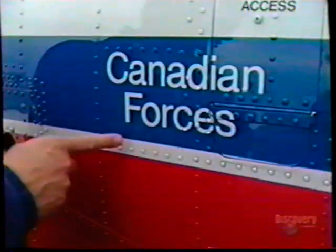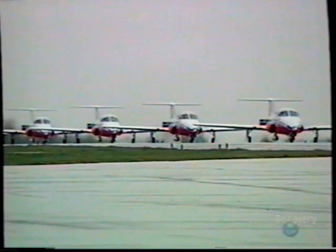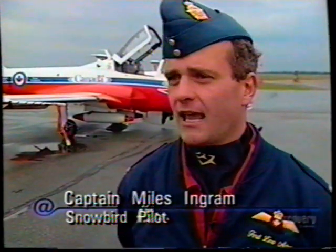It says Canadian Forces right here on the plane, which is appropriate because we've got to deal with the forces of flight. Captain Miles Ingram, what are those four forces of flight? Two created naturally, drag and the force of gravity. And then there's two that we create by the airplane, lift and thrust. And the engines do the thrust and the wings do the lift. That's absolutely correct. The key to flight, the thing that makes it unique, is the force called lift, which overcomes gravity and keeps you airborne.